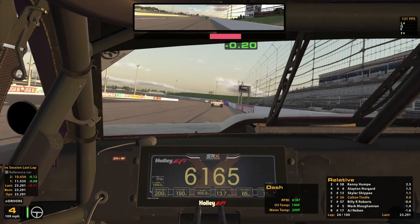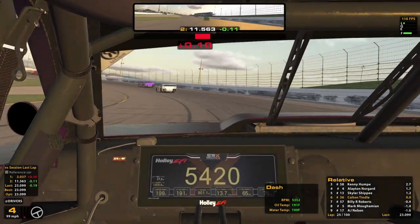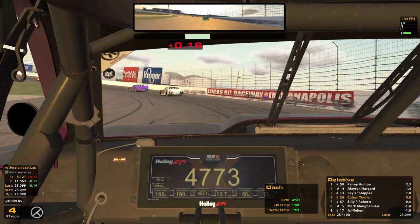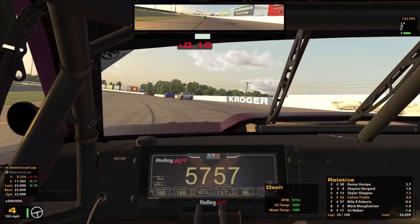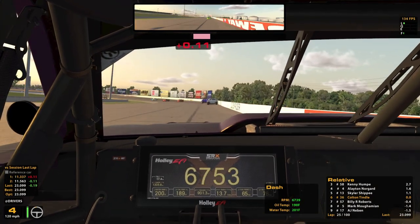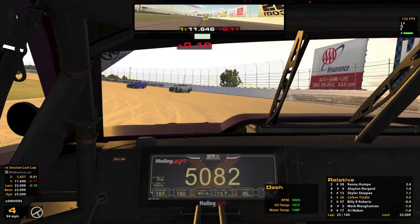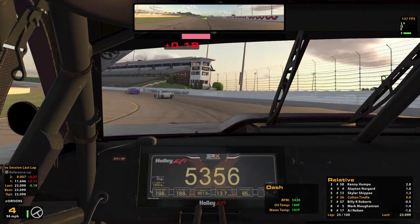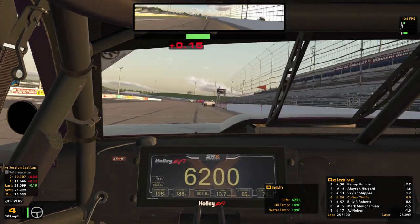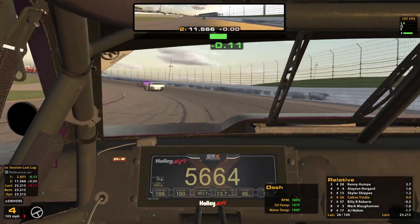Tires are a little hot, so I think we'll take a couple laps here, just try to be smooth. Heck, at this pace, we may not even need that set of tires. We could go green all the way. We do have enough fuel for that, in case you were wondering. P6 right now, not looking so bad.